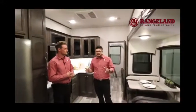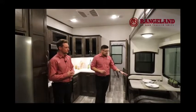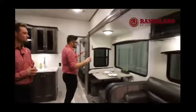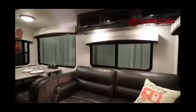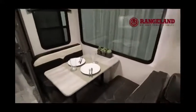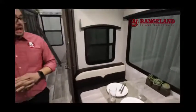So the main area here is nice and open. There's tons of seating. If you're the type that likes to entertain and you do have a lot of people in here, there is definitely a lot of places to sit. You do have a spacious dinette here, right by a huge window. All of these windows, as you see in the slide, so you're getting four windows inside. That's going to let in a lot of natural light. It's going to brighten this thing up beautifully. Yeah, you get a beautiful panoramic view in there for sure.